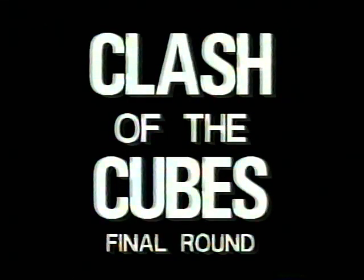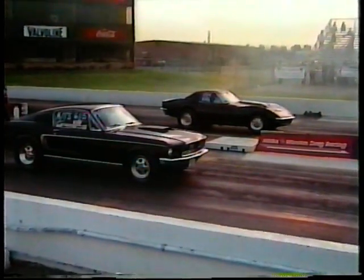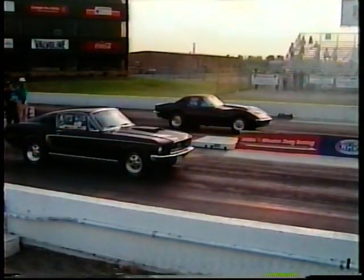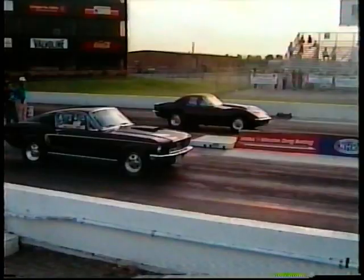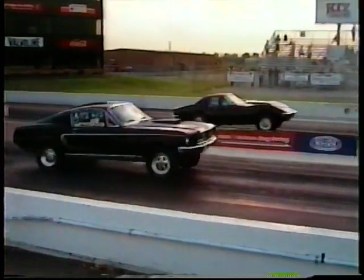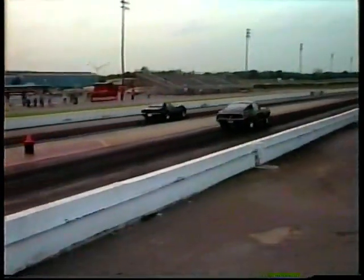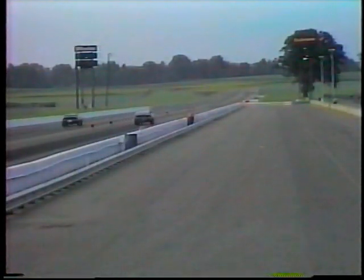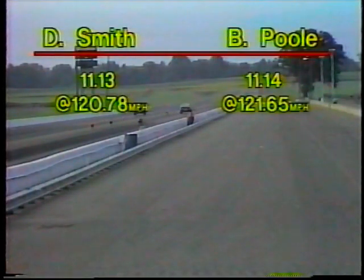The overall points leader will get $1,000 from Muscle Car Review, the runner-up $500. It just so happens that pulling up to the line are Barry Poole and his Stang and Derek Smith and his Vette, so whoever wins this race will be the big kahuna. The cars are well matched, they launch, and Derek forfeits with a red light. But he continues to pace Barry down the track and finishes 1/100th of a second ahead of him. I just bet Derek saying, "Wait till next year, Barry."